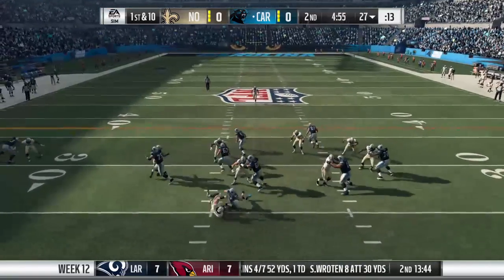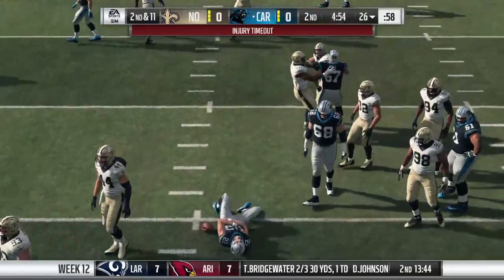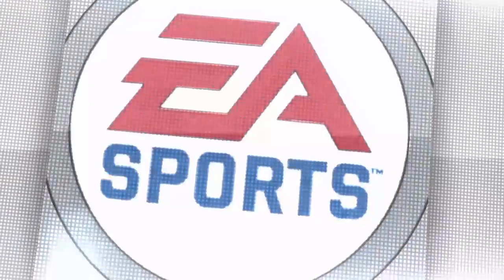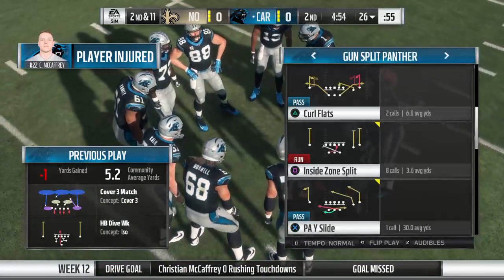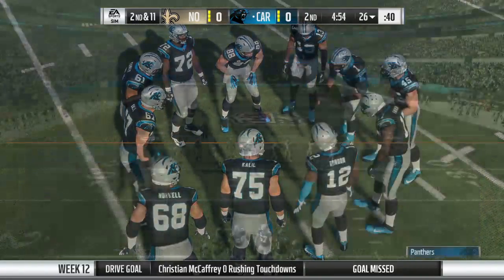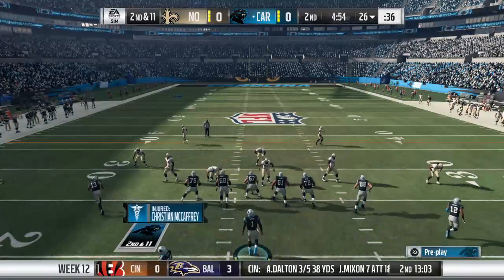On first down, this is McCaffrey. And he's going to lose yards. They take him down at the 26. So now 11 yards to go for this offensive unit. It's second down.